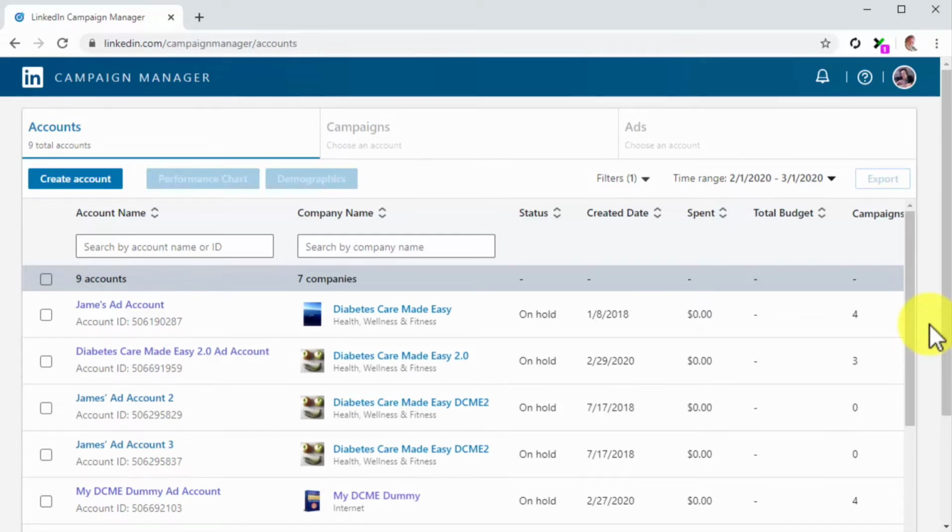It's also packed with possibilities, including sending promoted messages to LinkedIn users. That's right. You can reach LinkedIn users right in their messaging inboxes simply by setting up an ad campaign. In this lesson, we're going to show you how it is done.